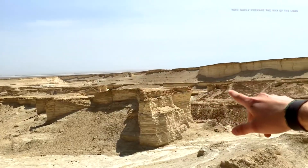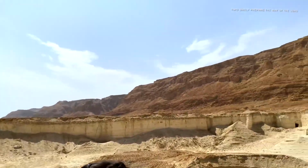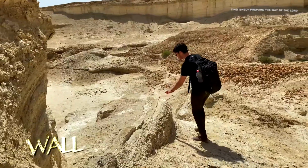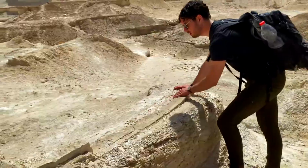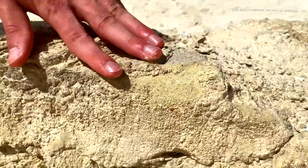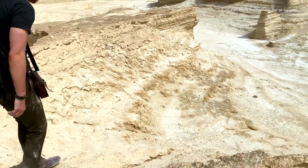All around we can see the walls of the city that are quite high. You can clearly see an ancient wall. You can see the gypsum here, yellowish color here. All this still remains of the sulfur, the brimstone that fell. Again another wall.